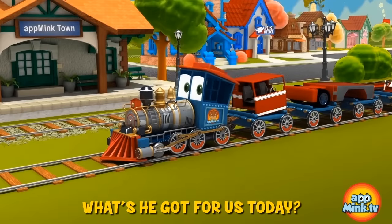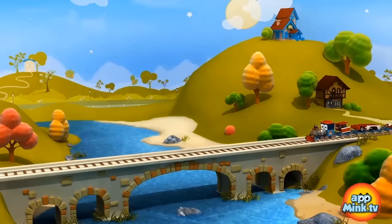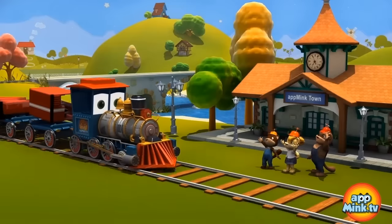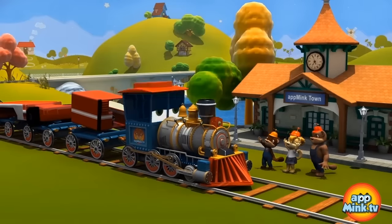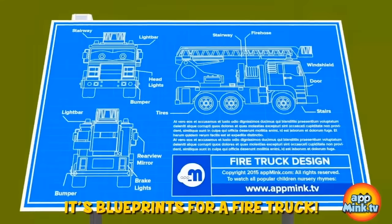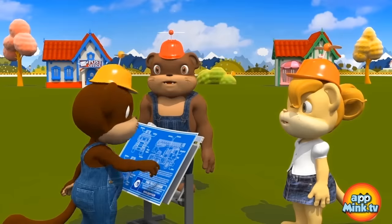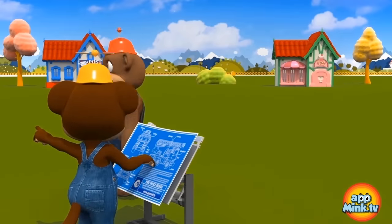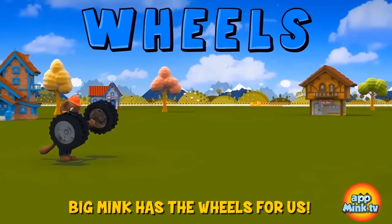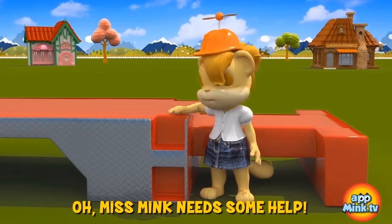Here's Mr. Train again! What's he got for us today? It's blueprints for a fire truck and all the parts we need to build it. Look at that! Big Mink has the wheels for us. And Mink's got some too. Oh, Miss Mink needs some help.